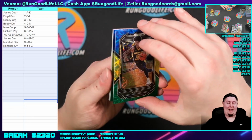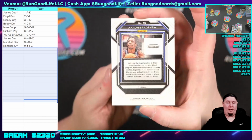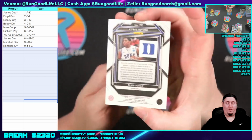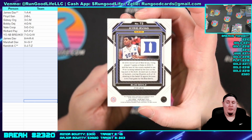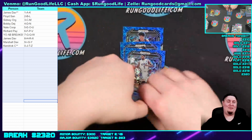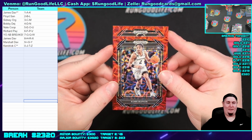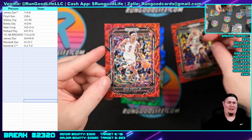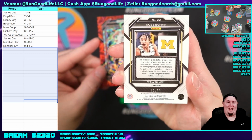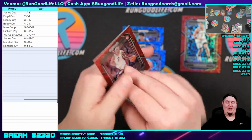Ja Morant. Going to the 7. Aaron Bradshaw. Going to the 5. Kyrie is going to go to the 2. Unreal. Kobe Boofkin to 88. And then on the back. That is going to be Nick Smith Jr. 17 of 88 going to the 7th spot. And Nick Smith was going to go 15 of 88.